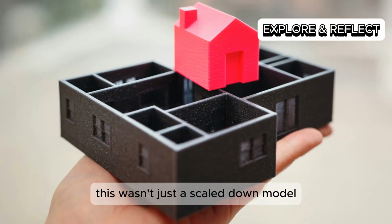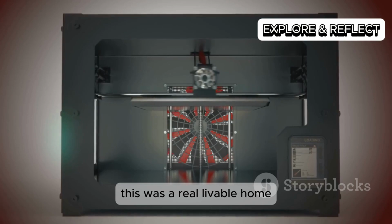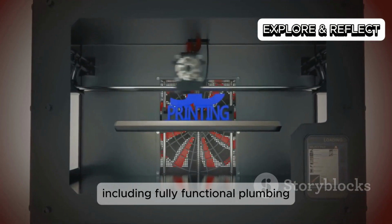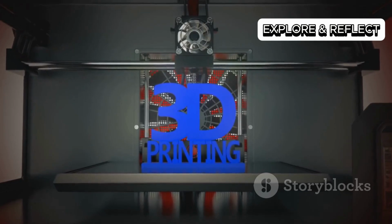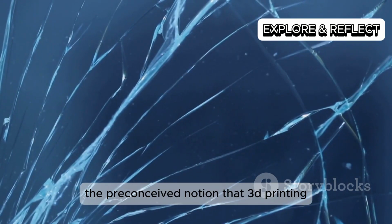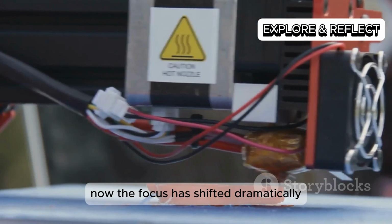This wasn't just a scaled-down model, a mere proof of concept or a prototype for demonstration purposes. This was a real, livable home, complete with all the essential amenities, including fully functional plumbing and electrical wiring. A testament to the practicality of 3D printed construction. That moment shattered the long-held idea, the preconceived notion, that 3D printing was solely limited to creating plastic toys and trinkets. Now, the focus has shifted dramatically.